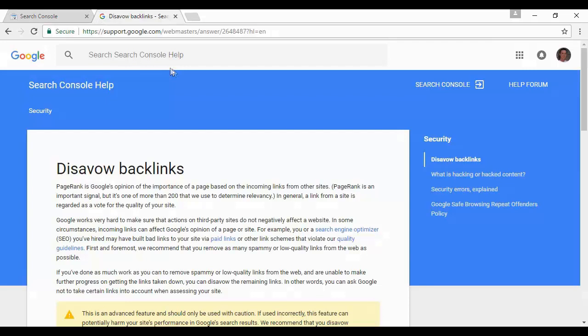?hl=en. And what these tools do is it allows you to tell Google that you didn't ask for the low quality links and thereby prevent them from affecting your ranking. The fact that tools like this exist show that Google does still support good SEO, by the way.